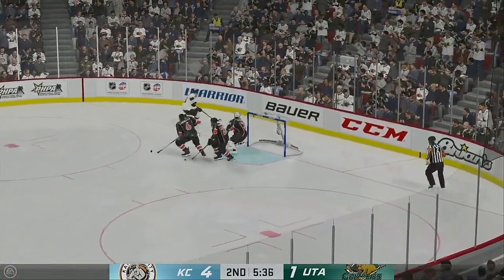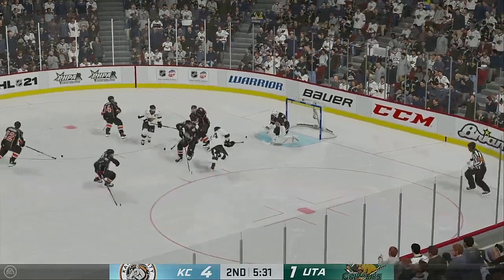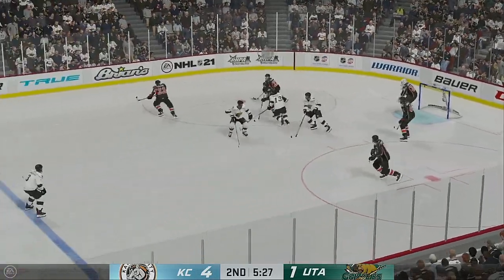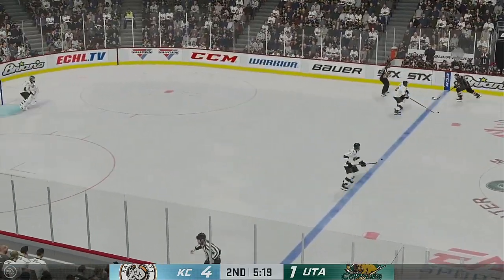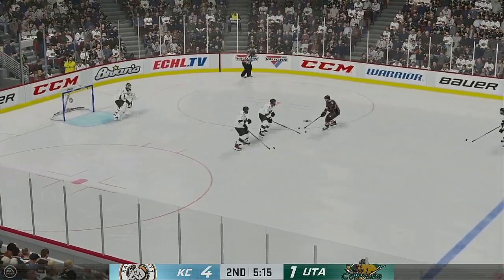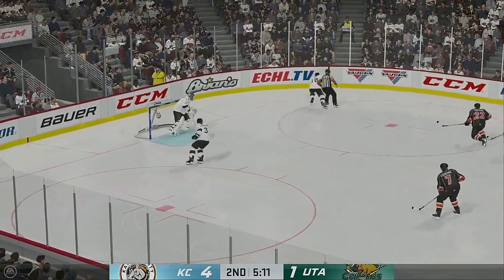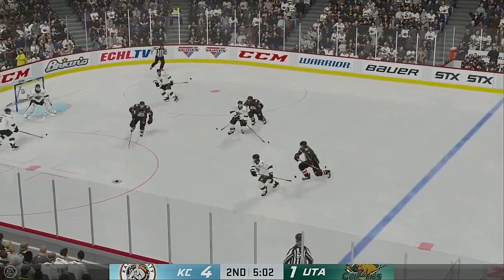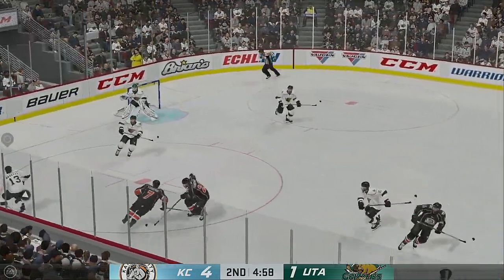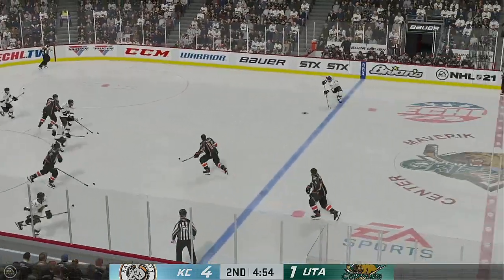Wrist shot from the slot. No room for that one to get through. Lets it go from the slot. Oh, he got all of that. What a save by Schneider. The Mavericks take it across the line. Utah's got a hold of it against the wall. Hangs onto the puck. Couldn't connect, although not exactly an ideal pass to begin with.